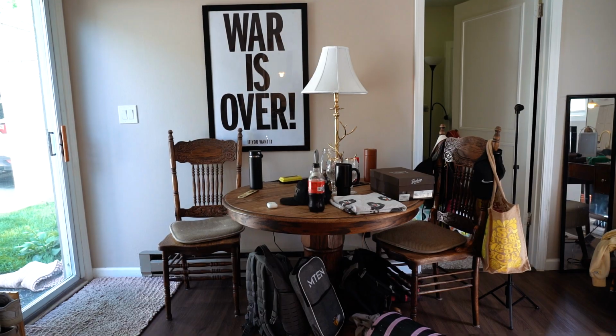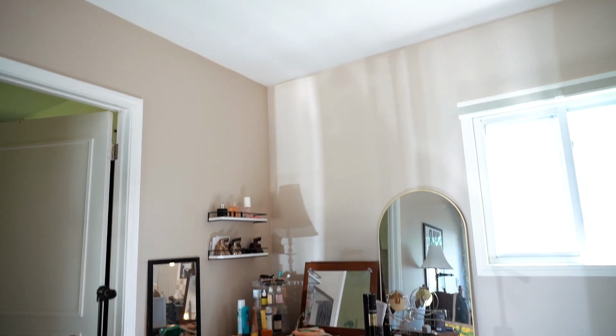Now that our kitchen is essentially done, the next thing that I have my eye on to fix is this room. It's like a family/dining room, but there's so many paths of travel through this room that I have never figured out what to do with it.